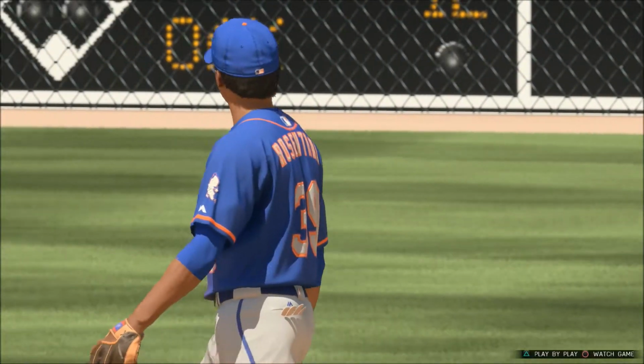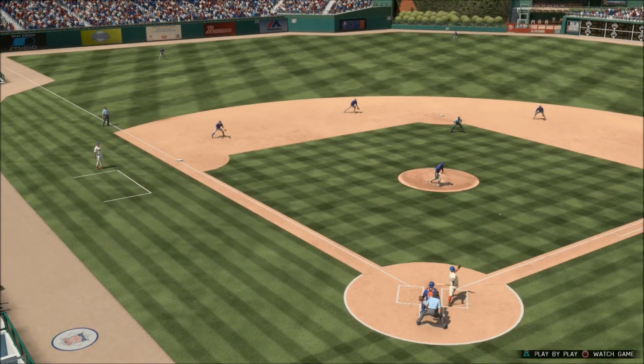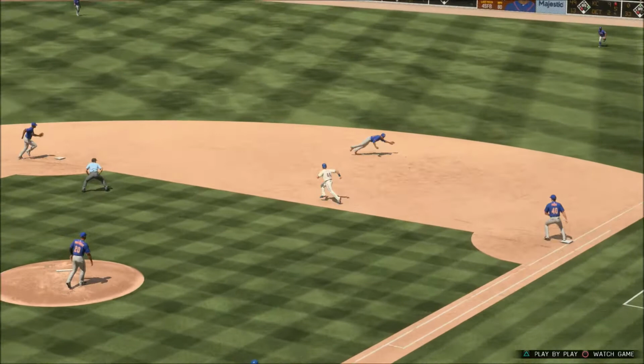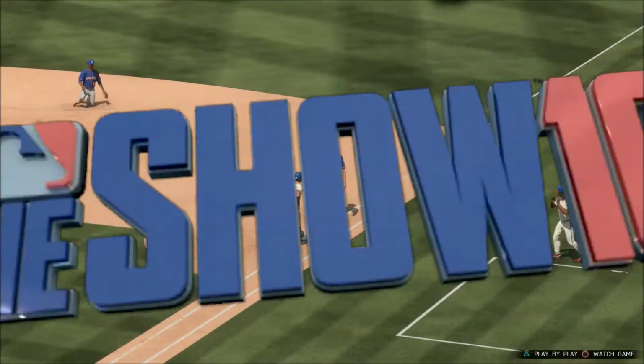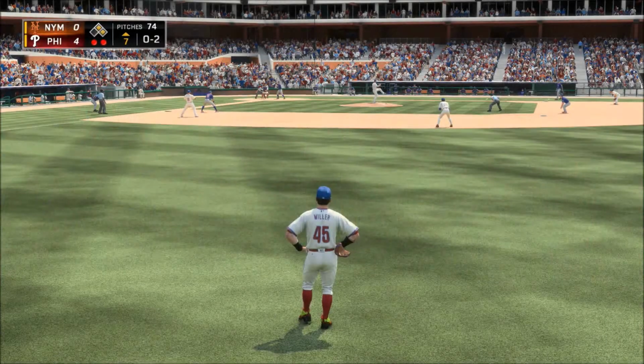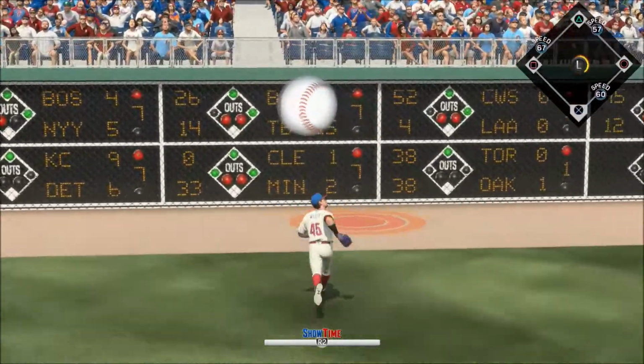Well, I think we all know that this is not a guy who's particularly known as a great defender, but he makes a gold glove caliber play right there to take a hit away. That's nicely done. They haven't done anything with their opportunities so far. Maybe this will be the time that they finally crack the scoreboard.